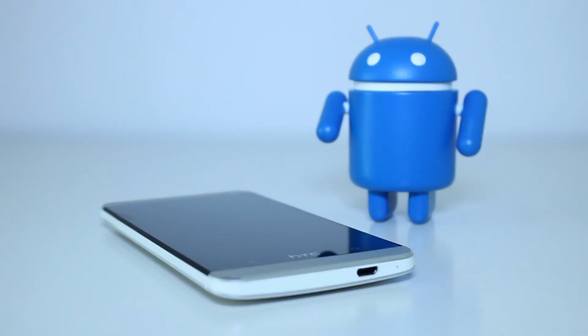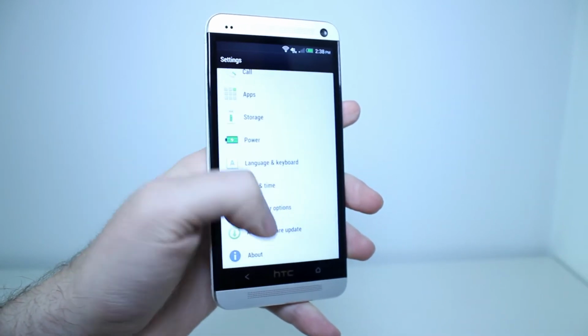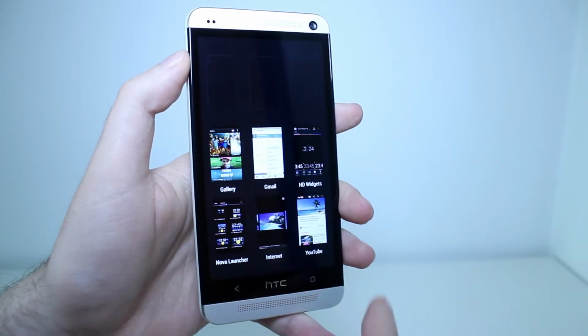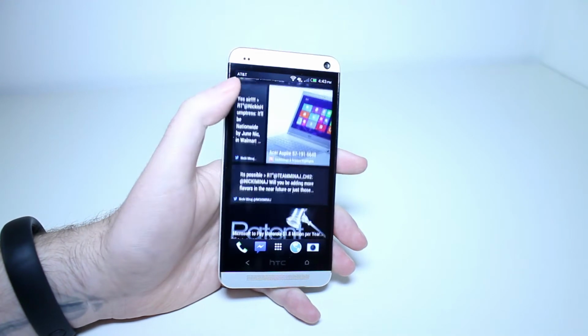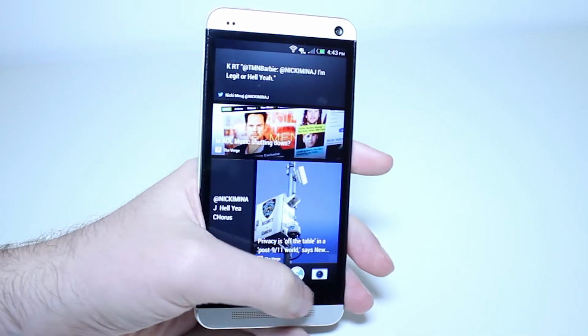It's running Android 4.1.2, HTC Sense 5, and surprisingly, I really like it. I'm usually not a fan of anything but stock Android, but this UI seems very polished and adds some features that I really enjoy. HTC implemented a new home screen called Blink Feed that takes all your social networking apps and whatever else you want to follow and puts it into one feed.